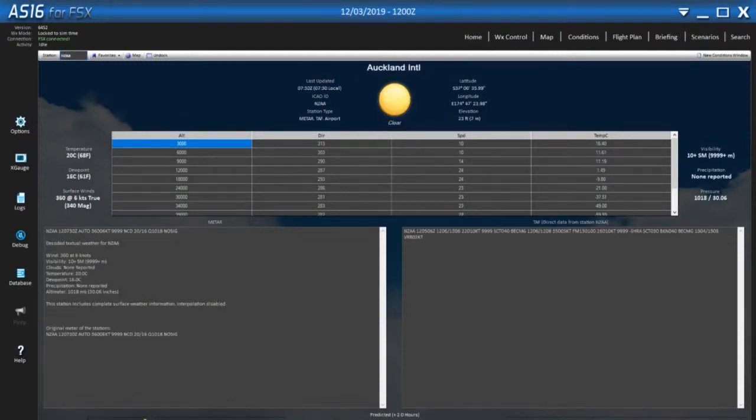All right, it's nice and clear in Auckland. Same temperature, 20 degrees, 68 Fahrenheit. Surface winds are 360 at 6 knots. Visibility is 10 plus miles. We're going to be landing on either runway 5 left or 5 right. What we'll do now is I'll go and show my route in Little Navmap, and then we'll get the plane prepped, get our passengers boarded, and then we'll get on our way. I'll join you again in a moment.